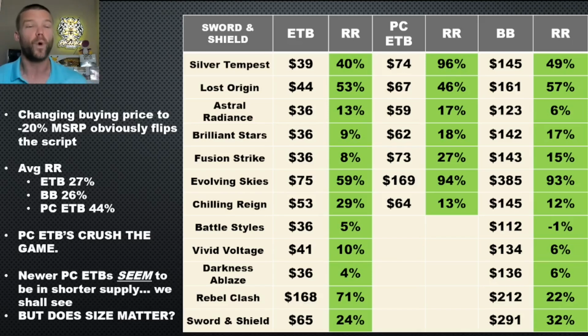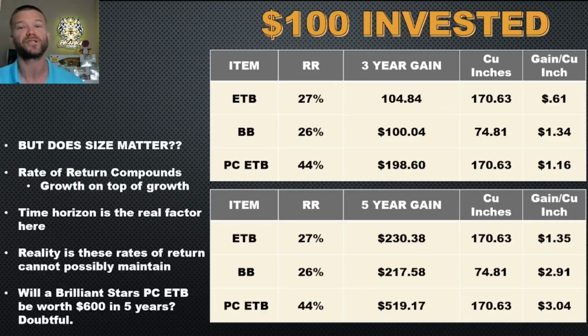So now, listen, what are we gonna do with Sword and Shield era with all this data? So for me, we have to do some theorizing, right? Because we don't know what the future is going to hold. We know what their current rate of return is. So what I decided to do was say, does size matter? And that's what this slide is all about.